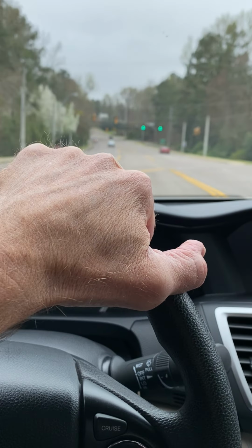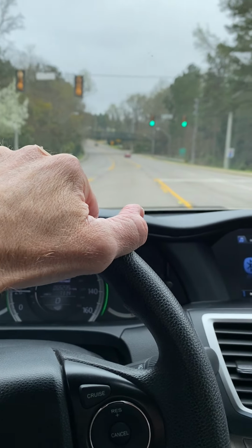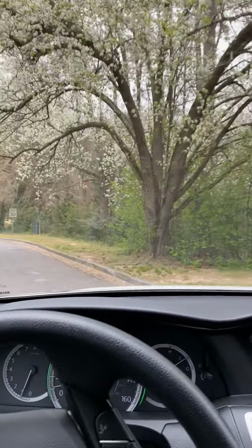Just kind of giving you a viewing as to coming to the neighborhood, this neighborhood, this house. Anyway, so kind of pull in.